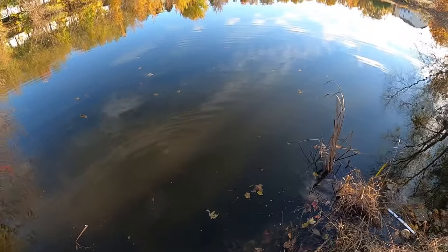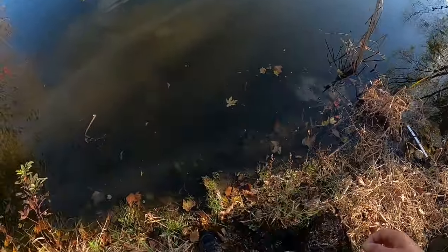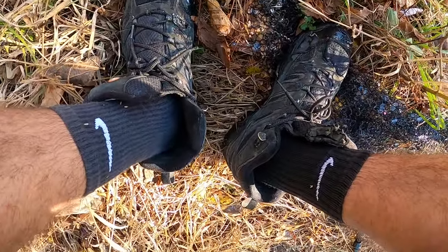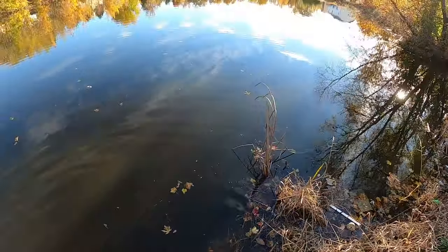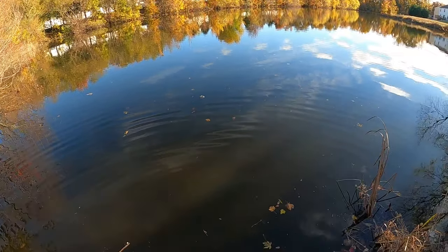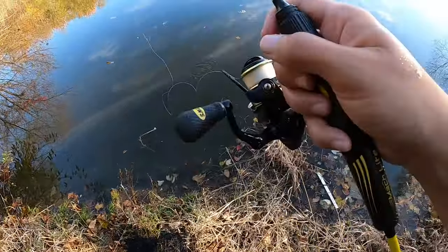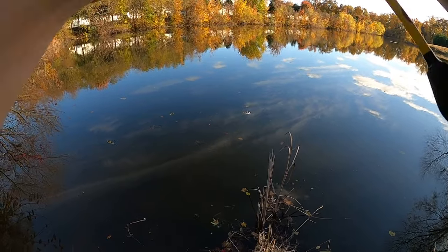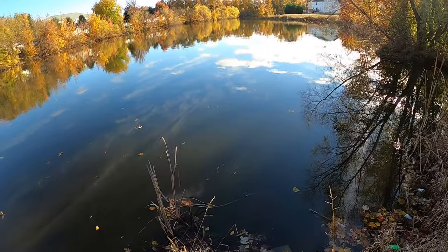Let's freaking go, dude. Oh man. And what's crazy is that there's bigger ones in here. Oh man. Let's get rigged up. Try to catch an even bigger one. I'm out of breath. I need some water. I'm slimy. I'm muddy. But I would not want it any other way. All right, let's get this one back out there. This will actually be pretty cool to see.